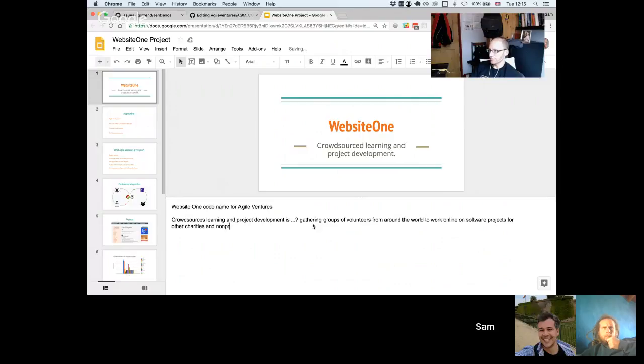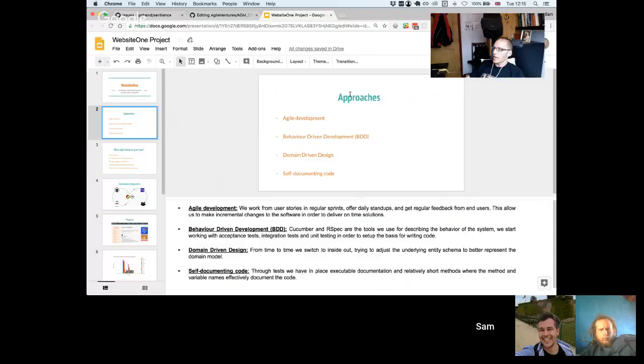Awesome. Yeah. To boost their coding and team skills and be scaffolded via agile project management or that sort of thing. So that's kind of the key. I would say the key thing here is these approaches. This is like approaches to coding and design. Yep.